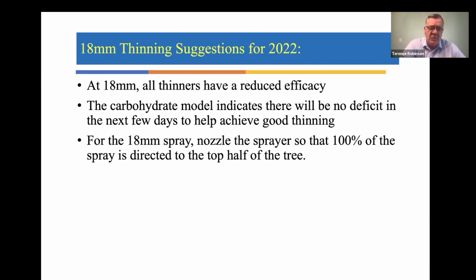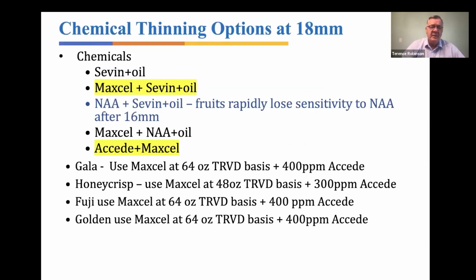But if you do need more thinning, and I think there are probably relatively few blocks that need more thinning, nozzle the sprayer so 100% of that spray goes to the top. Just turn off completely the bottom nozzles. Recalculate how many gallons you put per acre, and then calculate the proper concentration factor. Now, for those who need thinning, there are really, in my mind, only two good options.